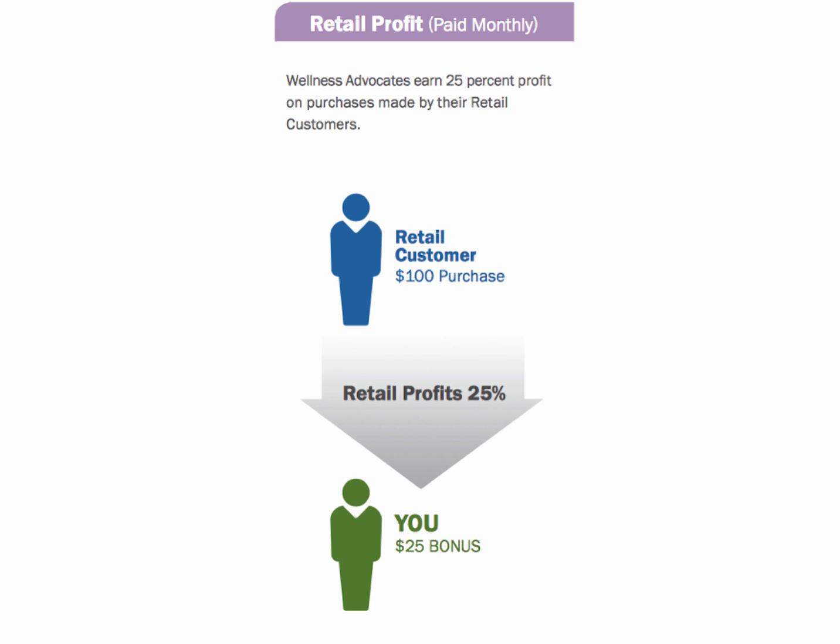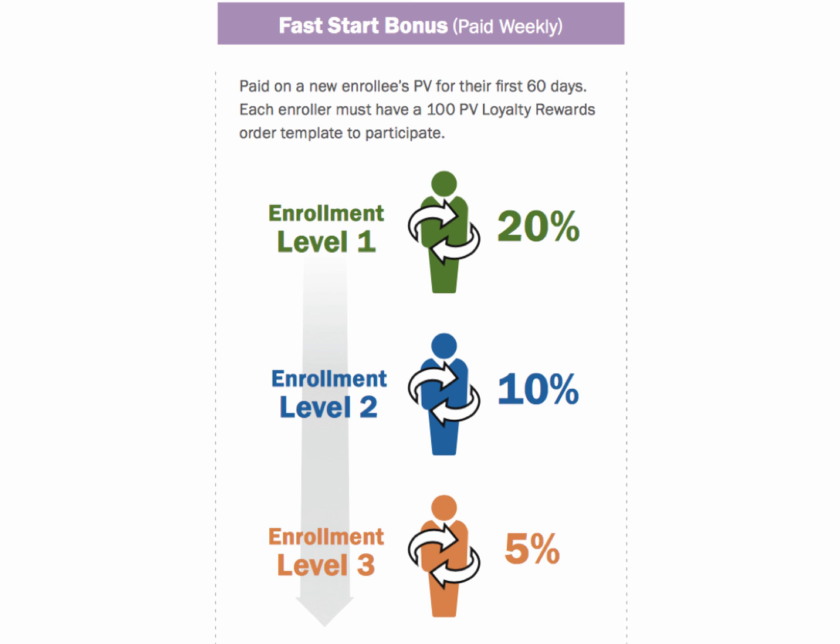So let's move on to Fast Start Bonus. So the Fast Start Bonus is paid out to 3 levels. So let me just describe how that works. So if you enroll somebody, you earn 20% of whatever they buy. And now if they enroll somebody, you'll get 10% of whatever that second person buys. And if that second person enrolls somebody also, you'll now get 5% of what that third person buys.